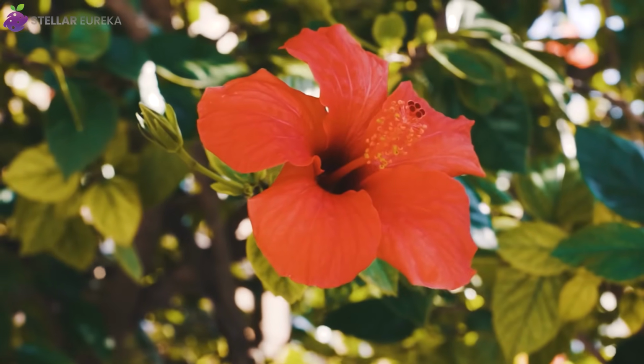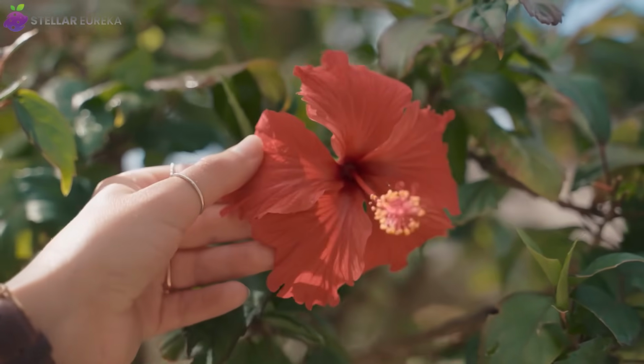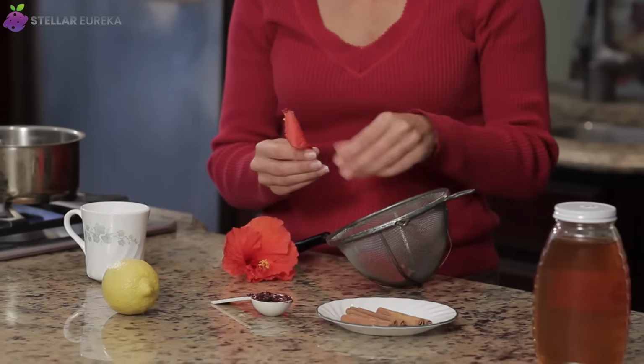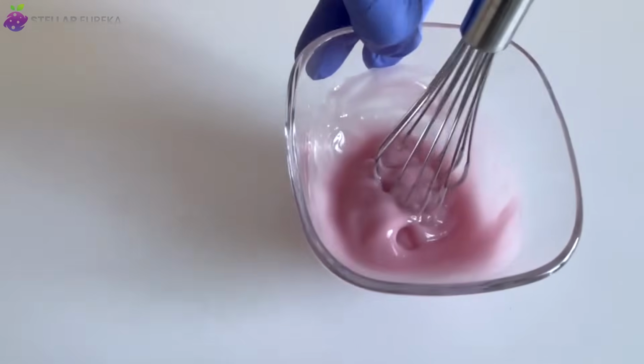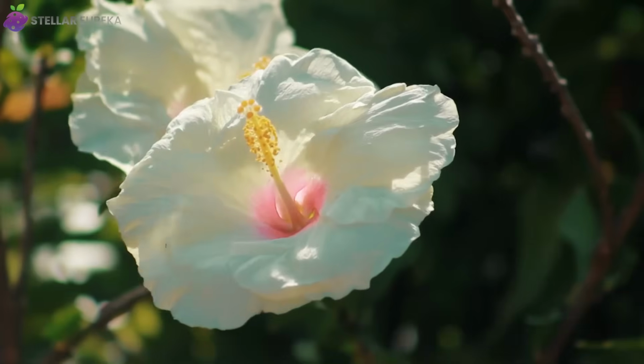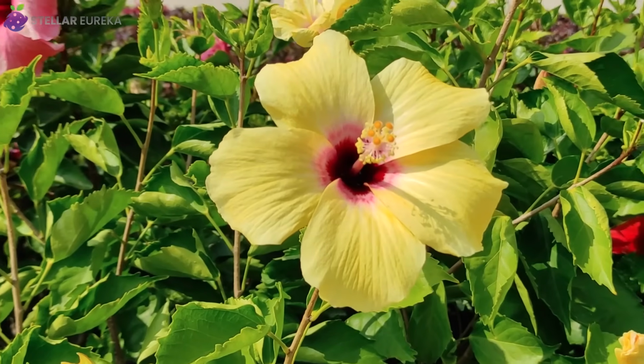Beyond its ornamental value, this hibiscus has surprising uses. In some places, its petals are used to make natural dyes and teas, while traditional medicine hails it for potential skincare and healing properties. Some even refer to it as the shoeblack plant because crushed petals were once used to polish shoes.